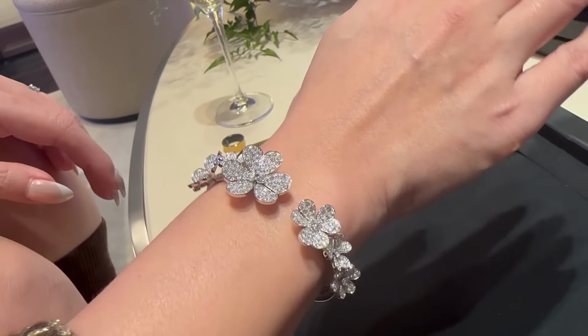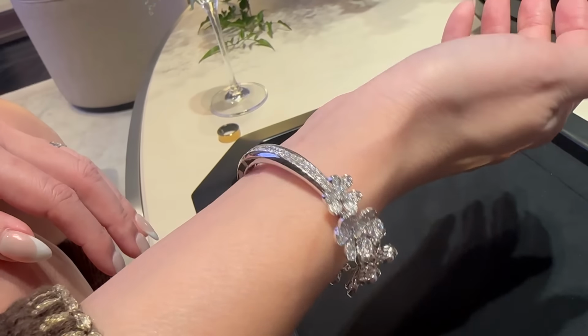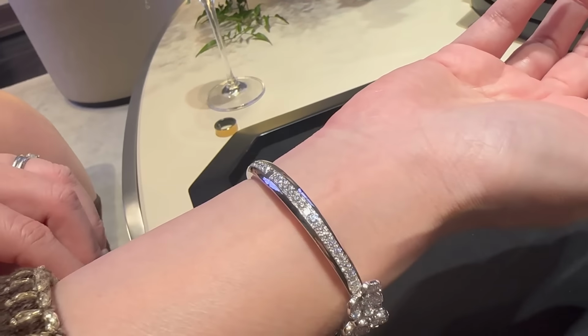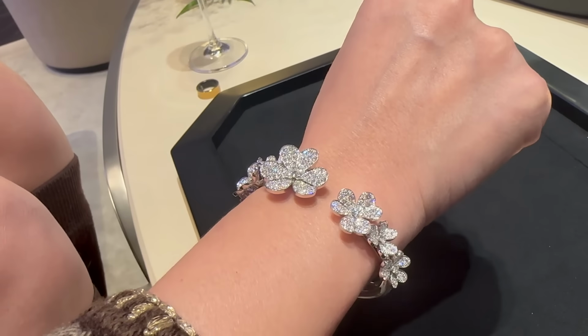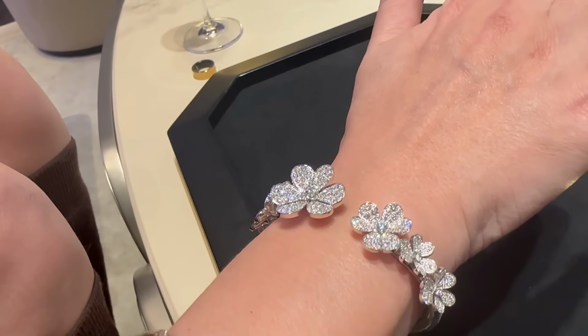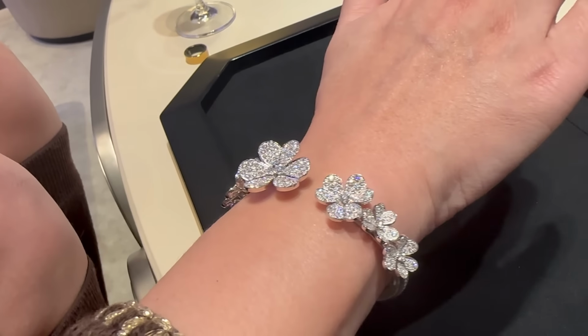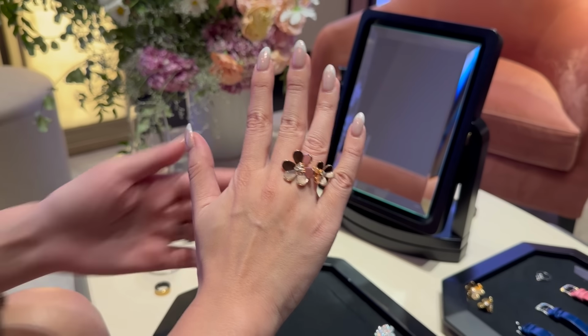So what James was saying was, I love how everyone reacts when you turn it around, you do the little wrist roll, and it's like, oh, there's more. What do you guys think? It's definitely stunning, but I probably wouldn't wear it as an everyday piece. Stunning nonetheless. So this is the Frivole in between the finger ring.